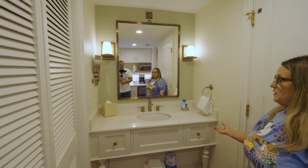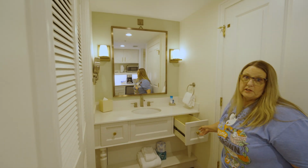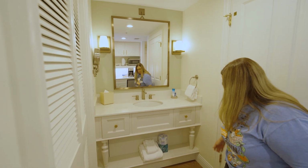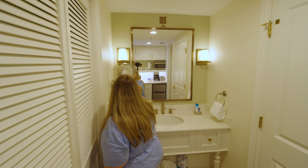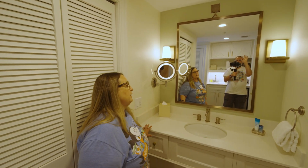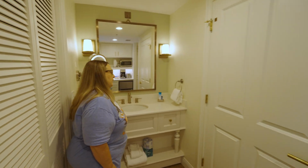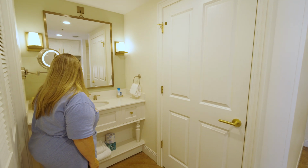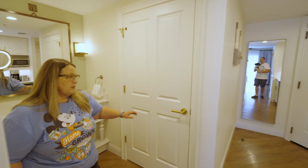And here we have our sink area, a prep area. We have 2 drawers, and they're pretty deep, so you can put your toiletries in here, or if you like, you can put them on the shelf underneath. And we have a magnifying mirror, so that's nice for makeup, or maybe you want to put your contacts on, that kind of thing. Okay. They do provide Disney branded body lotion and soap, and they have a single sink here. Now let's go into the bathroom area.